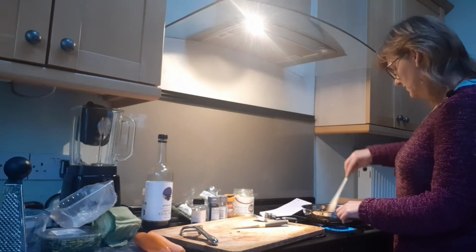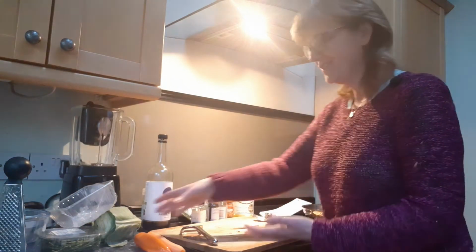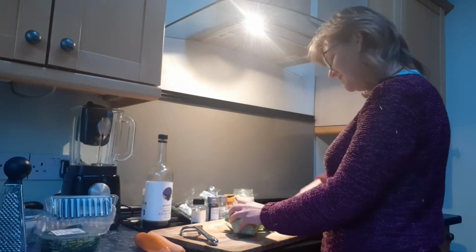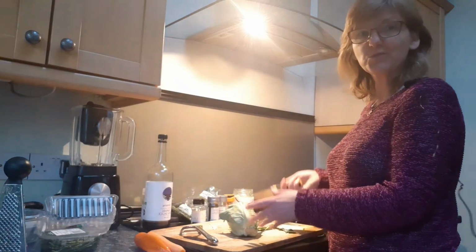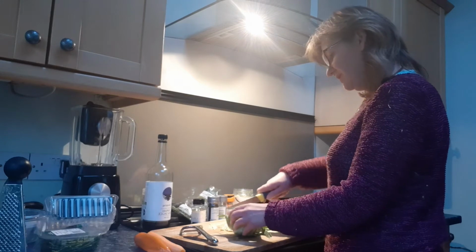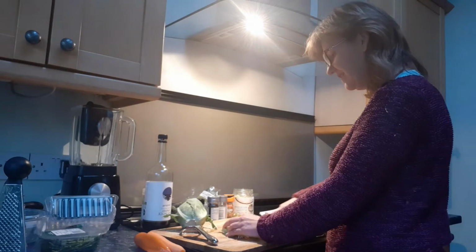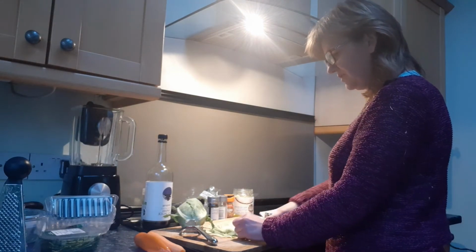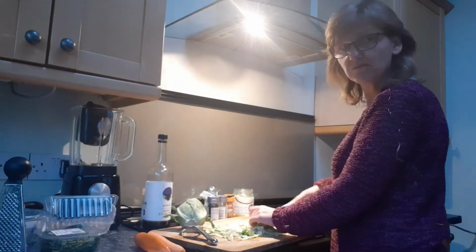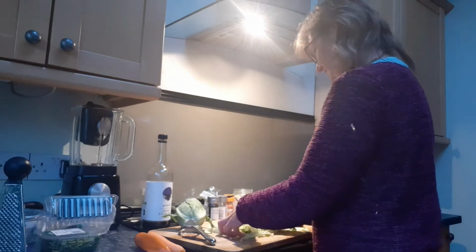Now we're going to add our main ingredient, which is cabbage. So cutting up some cabbage, and again you can use white cabbage or sweetheart cabbage. Up to you. And if you can't find cabbage, I mean it's called a cabbage dish, but if you can't find cabbage, then just use some other spring greens, even kale, you know. Right, chuck it all in.